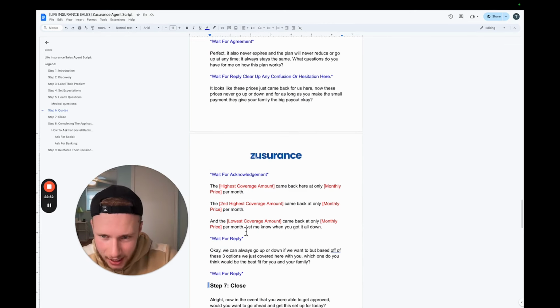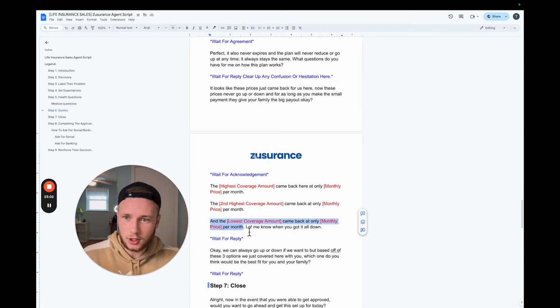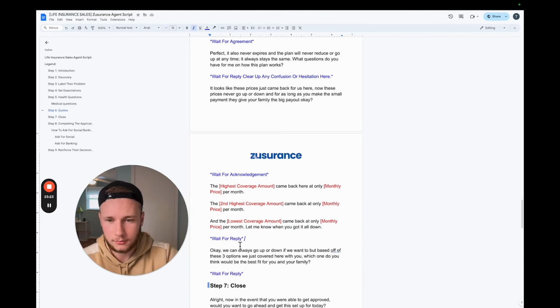Now, this line right here is of critical importance because as soon as you give them the last price, it's objection city, right? After I say whatever number I said, 89.17, objection is coming. So on the heels of the last quote, I say, let me know when you got it all down. I'm maintaining control. I cannot give up control in this part of the sale or it all goes to shit, right? So let me know when you got it all down. Okay, I got it all down, but blah, blah, blah. That's what's coming. So you have to be prepared to answer objections.